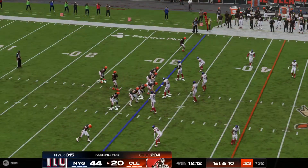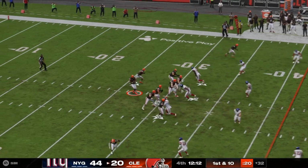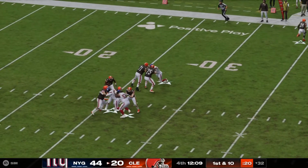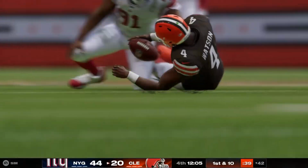The Browns' drive is about to get started. Well, this game has had no shortage of offense. They've been able to put up a decent amount of points on this side, Charles. They just have not been able to keep pace with the other offense they're going against here.